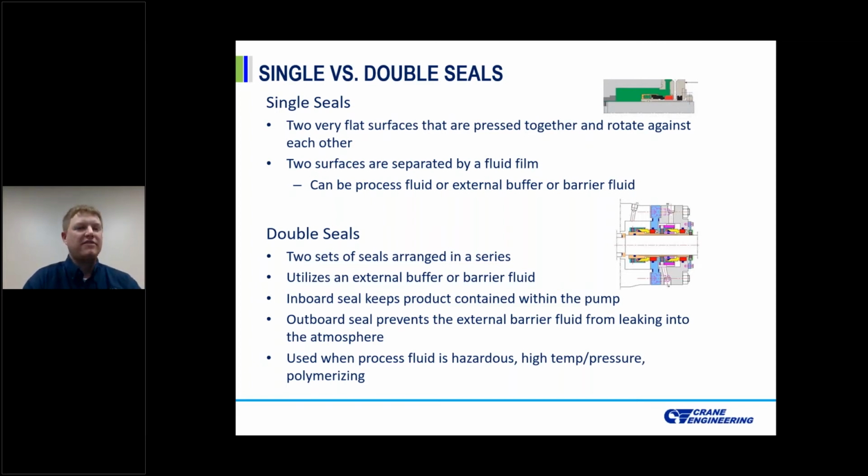But let's say you have a hazardous fluid that you don't want the risk of it leaking to atmosphere, right? So what can you do? You can do a double mechanical seal, which is pictured down below. And now we have two sets of seal faces in series with each other. So if you're using an unpressurized buffer fluid, which we'll get into a little more later, now if your inboard primary seal leaks, it will be contained by your secondary seal in your seal pot and won't leak to atmosphere. Basically, this gives you a buffer between process fluid and atmosphere. Again, it helps with safety, things like that.